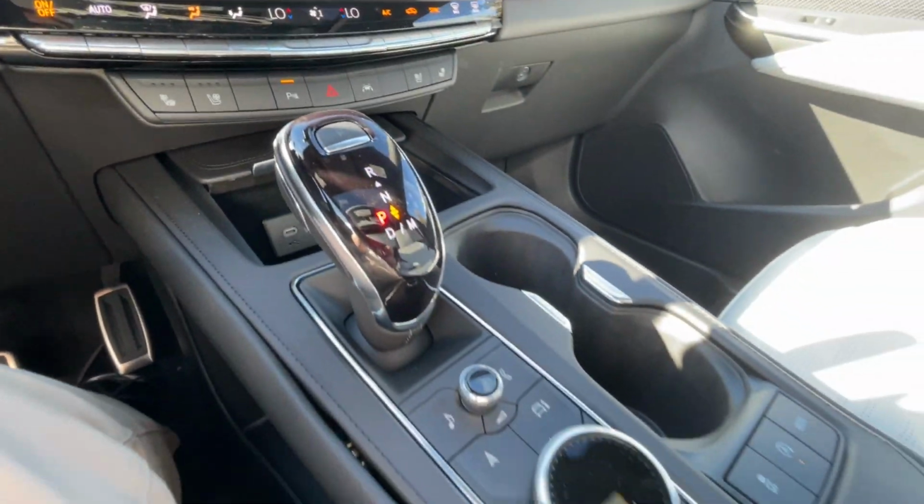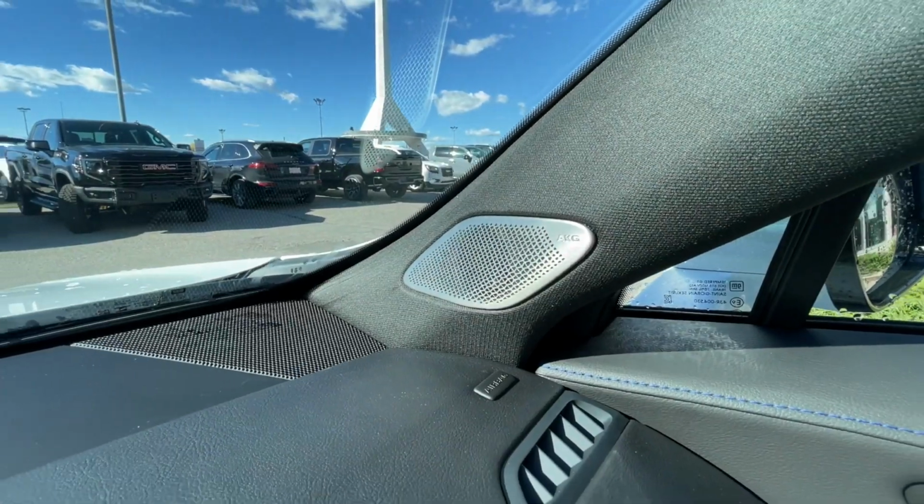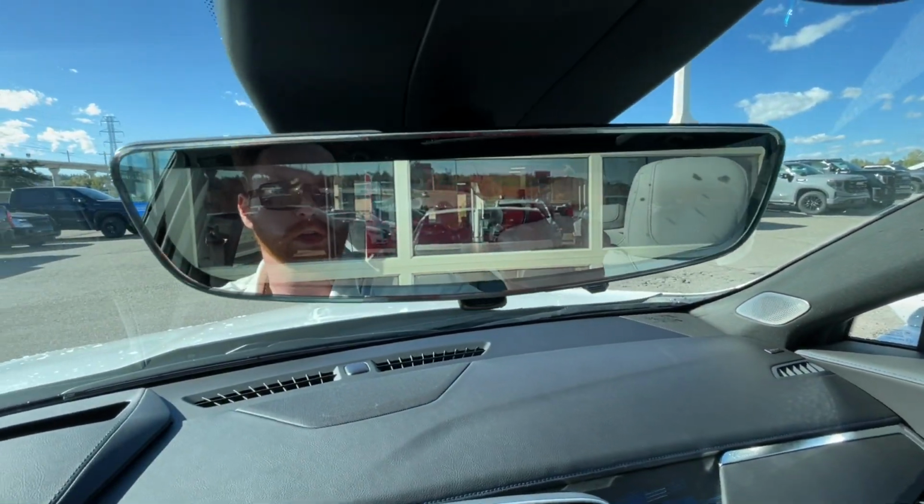Push-to-start ignition, dual-zone climate control, shifter, audio, and navigation controls can be found here in the center console. AKG audio all throughout the vehicle, and the rear-view mirror camera.